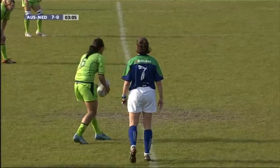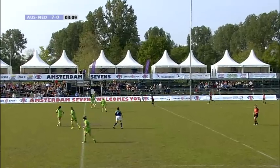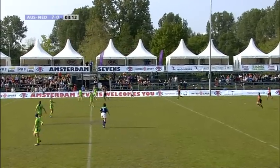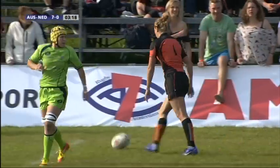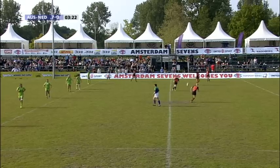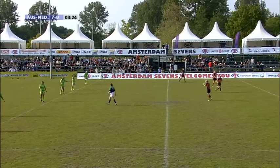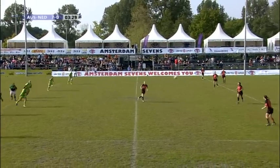Australia leading 7-0, and Australia kicking off into the hands of the Dutch, but that is not 10 yards. And Holland will wisely leave that and take the free kick from the middle of the pitch. And this is an interesting attacking opportunity. Ball comes back. You'll see the Dutch split. 3 on the right, 3 on the left. And here they go. Moving forward.